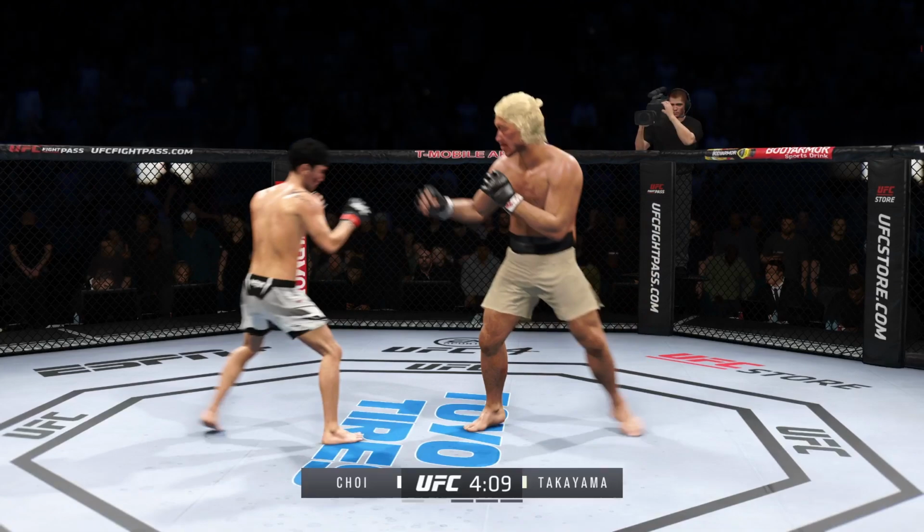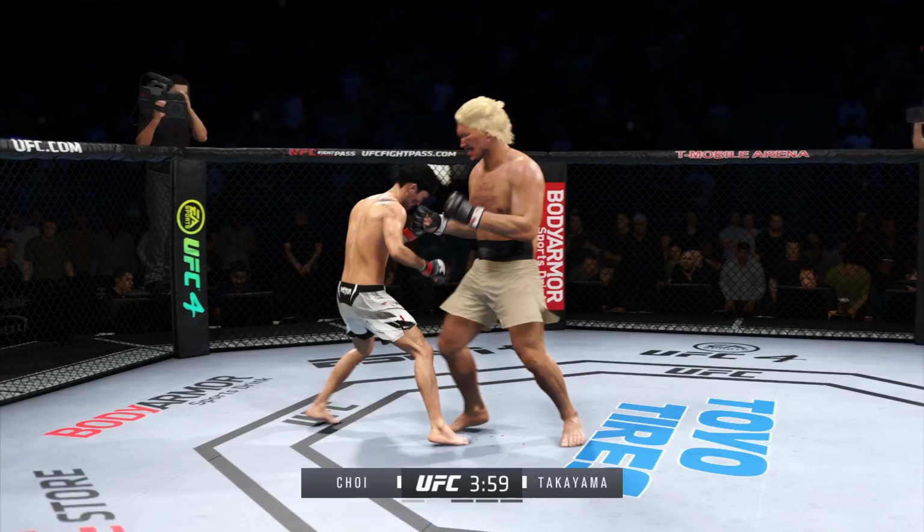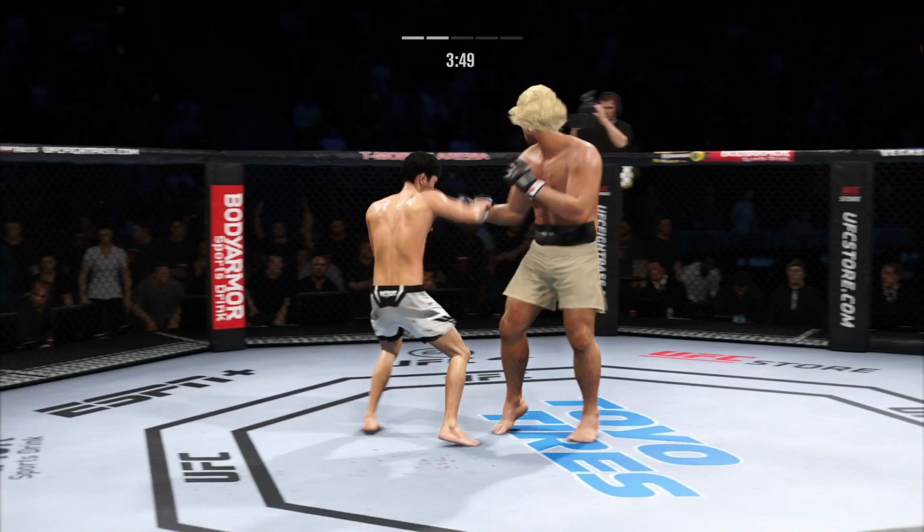Oh, continuing to work the body to great effect. All right, he closes the distance, gets the single collar tie. Hook shot attempt to the head here. Instead, it's blocked by Choi. Look at the torso on the right side. Major bruising, and it's only getting worse.